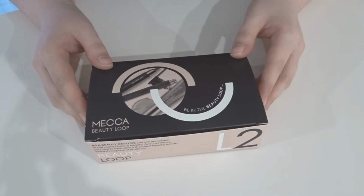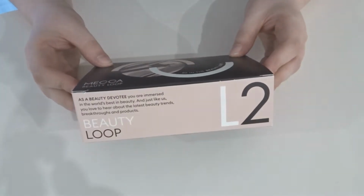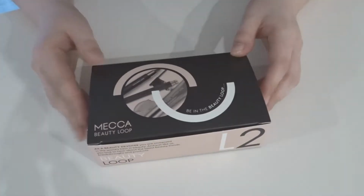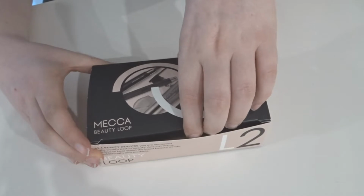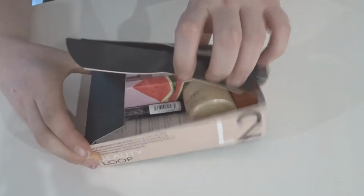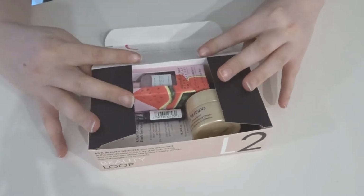In today's video, we're going to be unboxing the latest Beauty Loop Level 2 box, so let's get into it. So this is the October box, and I'm so excited. What have we got in here?